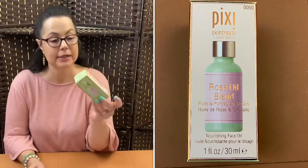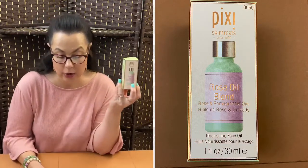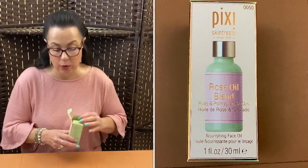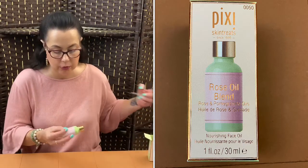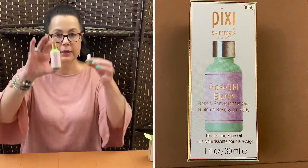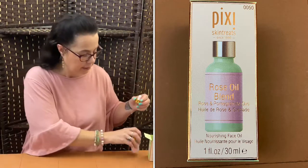Okay, so let's go ahead and let's talk about all the items that's in the box. So the first item out of the box is this, and this is the PIXI Rose Oil Blend. And it says it's made up of hydrating oil, rose geranium oil. And you get a little dropper, and the bottle is over here.